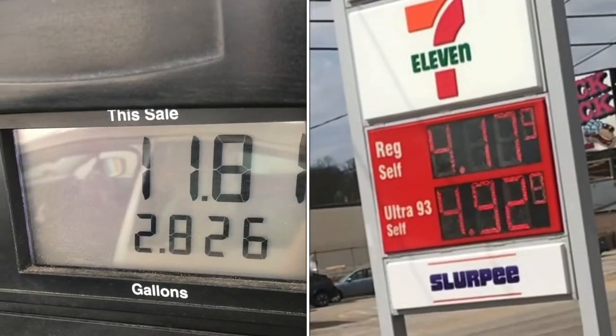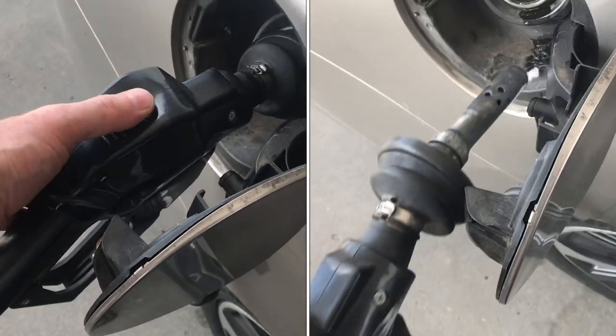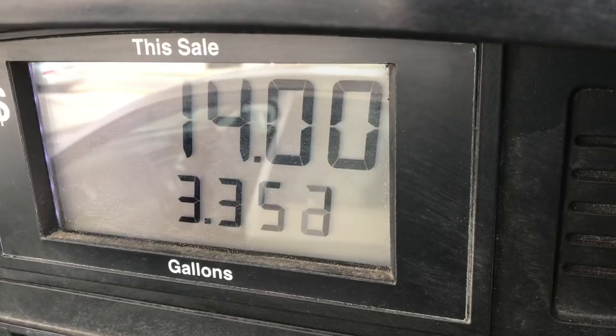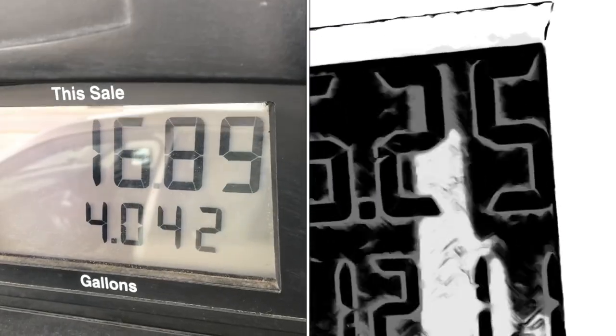Not only are gas prices expensive, but look how slow this thing is going. I don't know what causes a pump like this to go slow, but unbelievable when this happens. Usually this will happen in the middle of winter, but it's pretty warm out today. $4.17. By this time, I'd probably be up to 60 or 70 bucks.